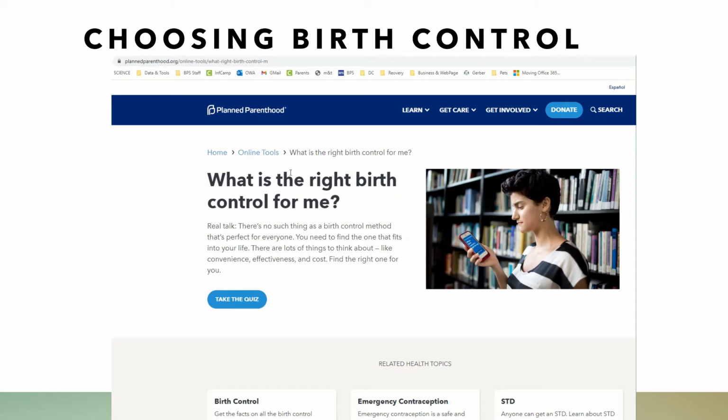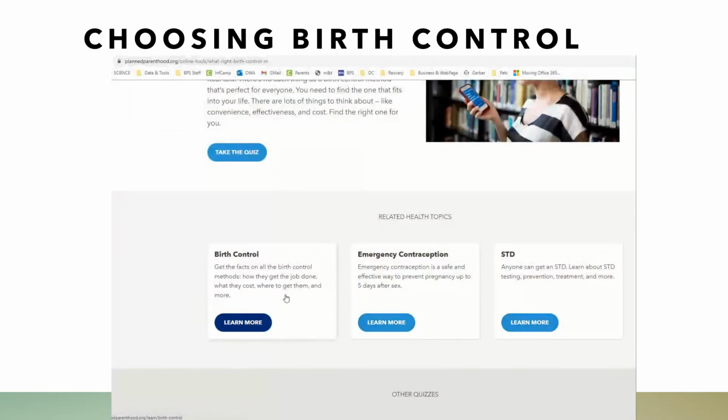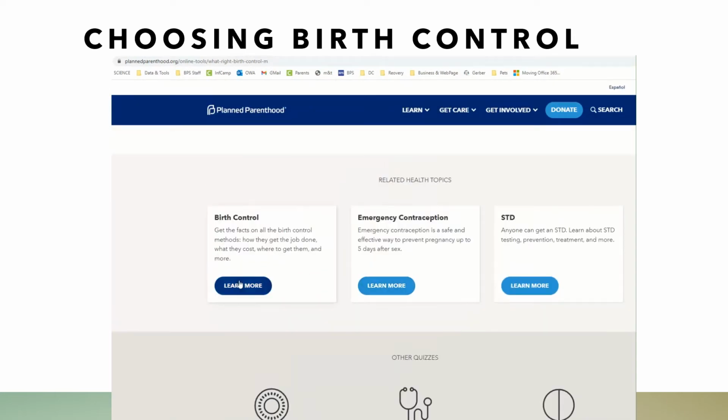Okay, so let's look right here. You can see where I am. I am at Planned Parenthood, which has a lot of good resources for information about birth control. But before I open this up, I just want to show you there are other health-related topics about birth control, about STDs. There's a lot of valuable resources here. So let me just click here for a second.